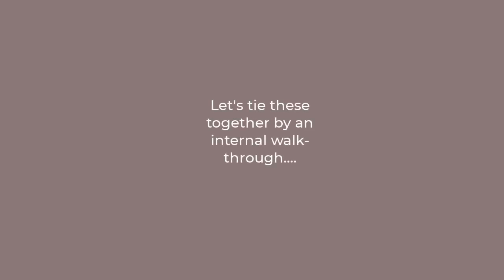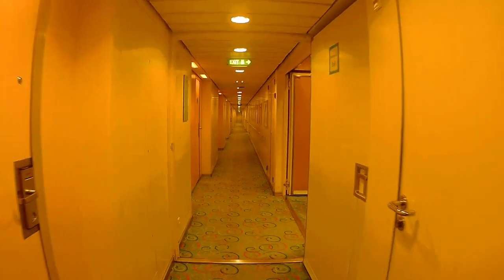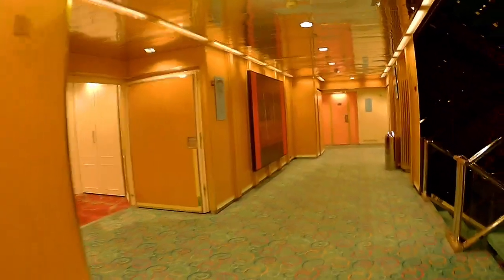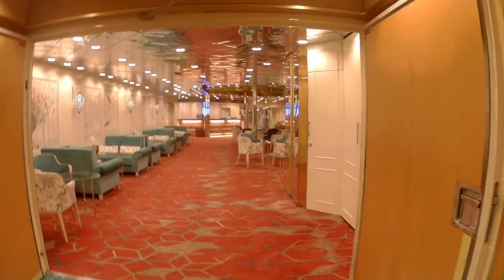Up to this point, you've seen isolated images. Let's join these together by taking an internal tour, starting from a cabin and working our way through the public spaces. It's about 5:30 in the morning. I know something nice is outside, but nobody else is up yet, so we can just walk. There's a couple of shops, the main reception, and some seating.